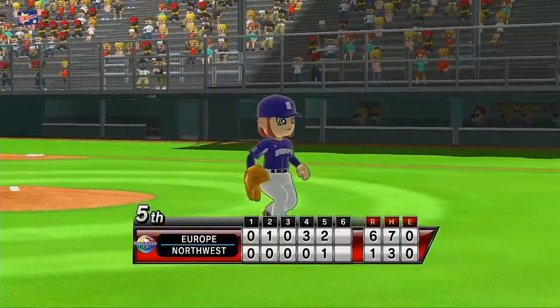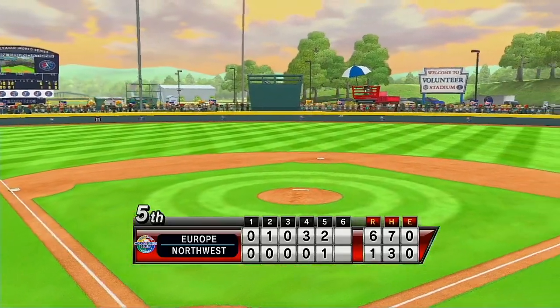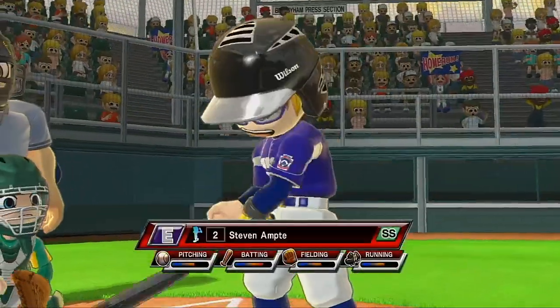What is it, Gopher? Well, it's a ball hit for a home run. It's also a relative of Dugout, the Little League mascot. It's the top of the sixth.